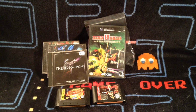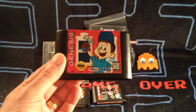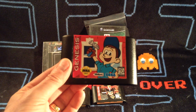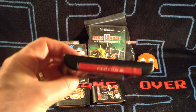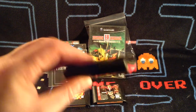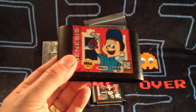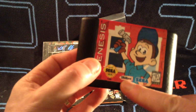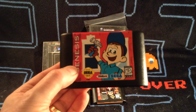And the last Genesis game, now this one's pretty cool. It's not an old game. This is Fix-It Felix, a homebrew game. I've actually played this ROM, and it's really, really good. And when I saw that they had the cartridge, and it's been properly made, I guess they must have cannibalized an old cartridge. But it looks genuine. It's even got the little logo of Tobikomi, the fictional company that made Fix-It Felix in the movie. It's fantastic.